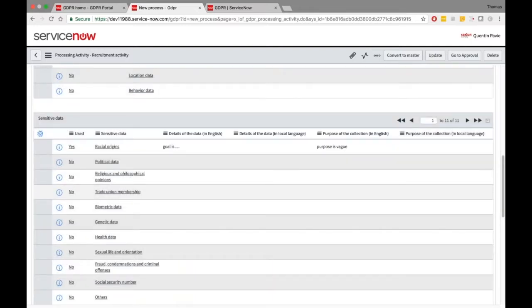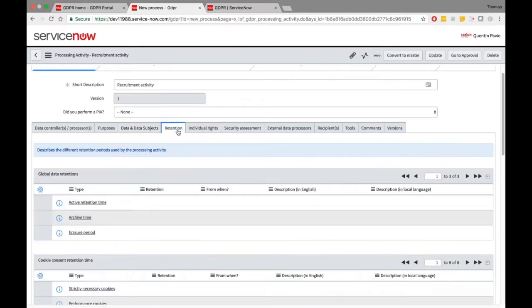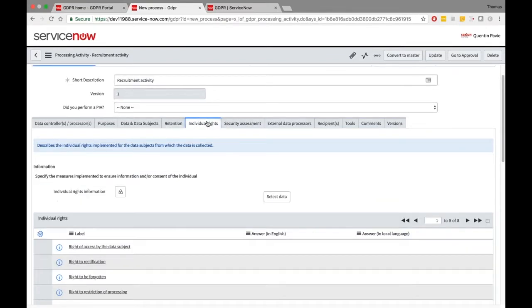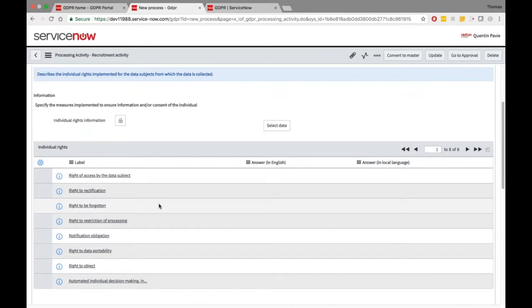And again, as long as I update the record, it will stack and explain directly the data that is recorded. I have also a tab about retention of information in order to make sure that I declare correctly which data is kept, how long, where, and how. I will also be able to manage the individual rights, which are the right of access of information, the right to modify, the right to be forgotten. And these rights can be converted to items on the portal, as I showed you at the very beginning during the subject access request.